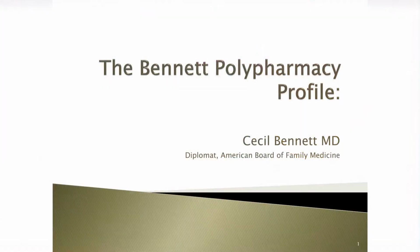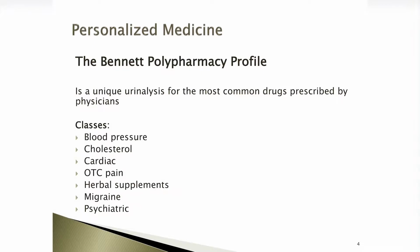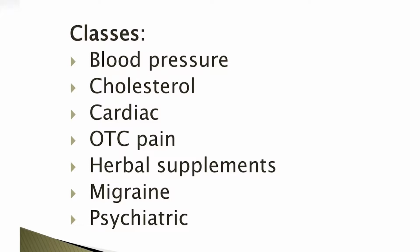The Bennett Polypharmacy Profile is a unique urinalysis of the most common drugs prescribed by physicians. And again, it's a simple urinalysis that covers the following classes: blood pressure, cholesterol, cardiac medications, over-the-counter pain medications, some herbal supplements, migraine medications, and psychiatric medications or mental health-related medications.